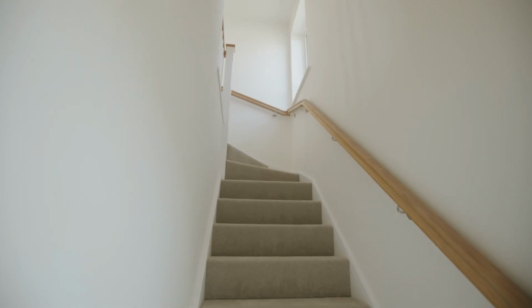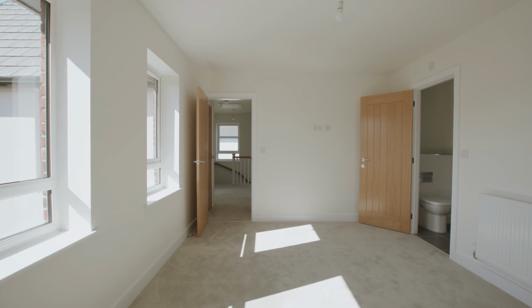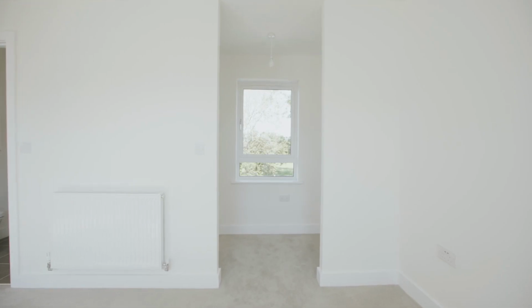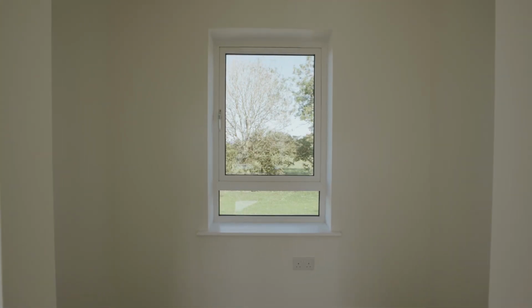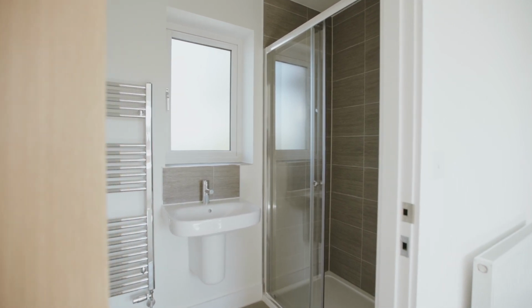Now, upstairs, we've got no fewer than 4 great-sized bedrooms, but the master bedroom in particular is definitely noteworthy. It's an impressive space that benefits from a walk-in wardrobe that perfectly frames those views into the distance, and of course, with a raised elevation comes a better vantage point so you can see the beautiful village of Elswick through your wardrobe.